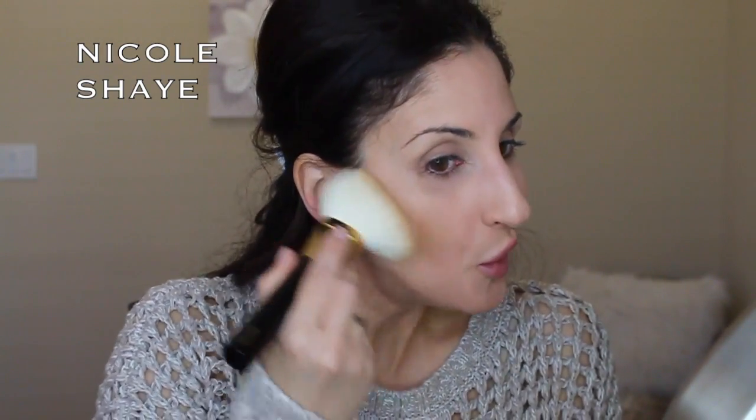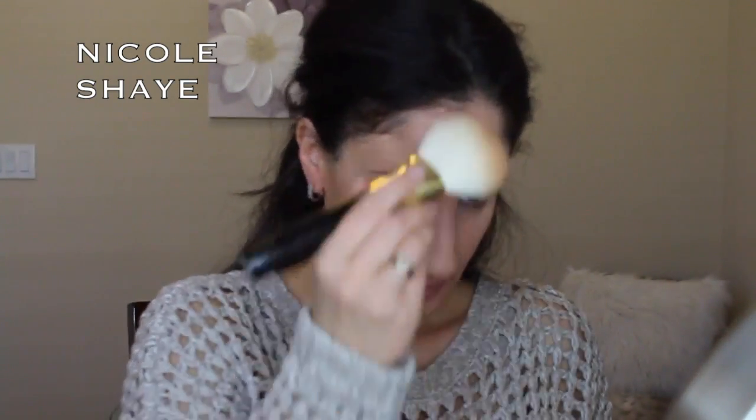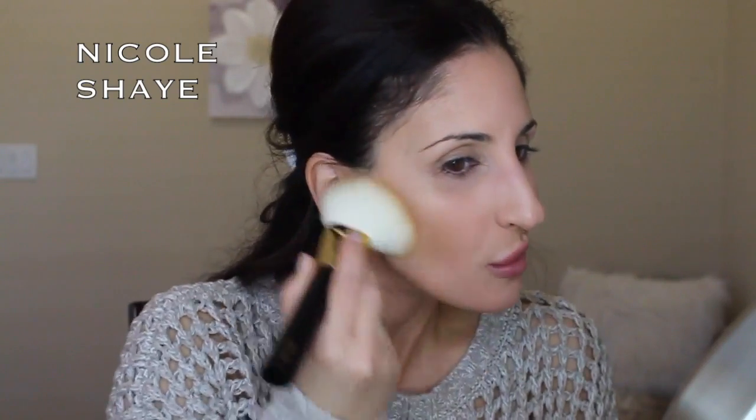So I just tap that on. I just want to work that into my cheek. Kind of do a contour and a bronze all in one. Just kind of warm up my whole face. Bronze. Love this brush. It still sheds though, sometimes. I don't know why. It's Tom Ford and it's not supposed to, and I wash it and I take care of it, but sometimes it still sheds. But it's a good brush. So we have a bronzer, and now we're gonna do our blush.